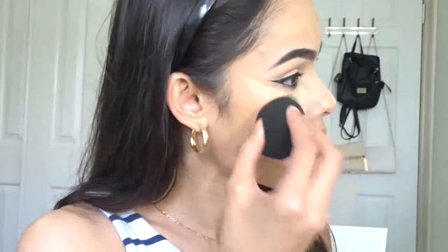If not hardly any. Just on top of that, I'm going to use my trusty Maybelline Fit Me Concealer in Sand Sable. So I just wet my sponge and I'm going to go in and dab that into the skin.